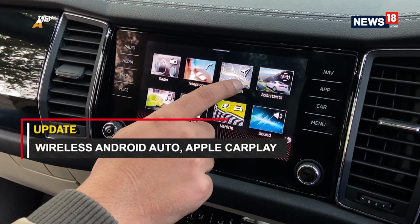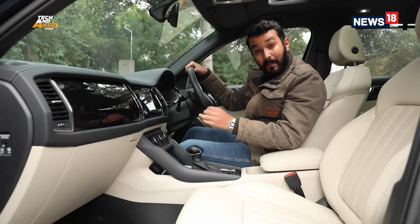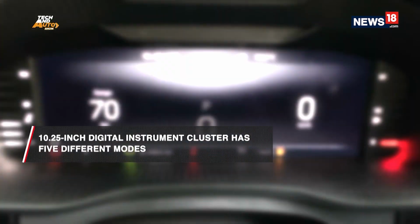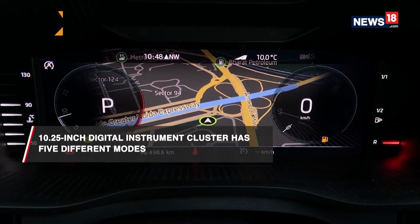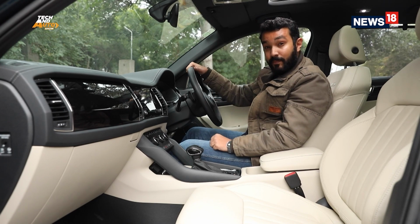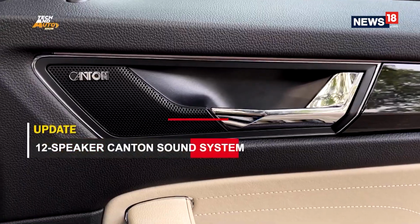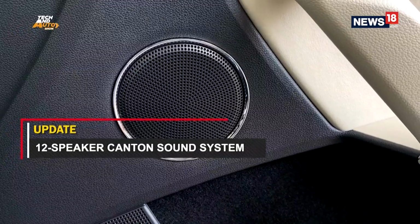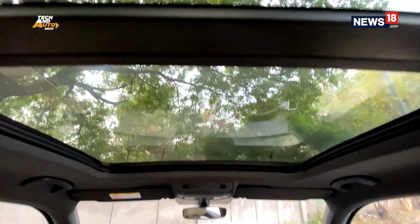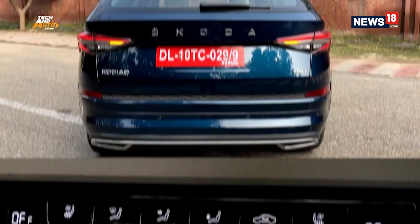In fact, it even comes with wireless Android Auto and Apple CarPlay along with connected tech features. But the biggest highlight for me has to be the ventilated and cooled seats and this 10.25-inch digital instrument cluster. I mean, it comes with 5 settings and it can be further customized to suit your needs. Quite handy. That's not all though. The Kodiaq gets a revised 12-speaker Canton sound system with a subwoofer, powered front seats and connected car tech. Not to mention the extremely large panoramic sunroof, tri-zone climate control and a powered tailgate.